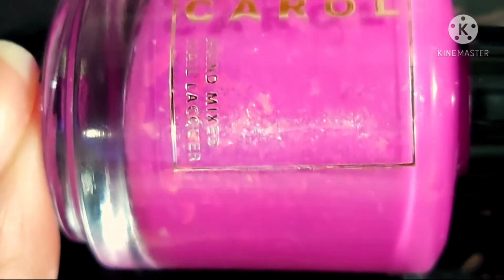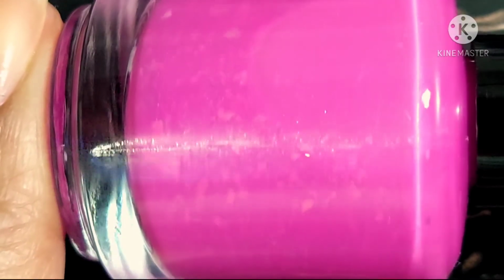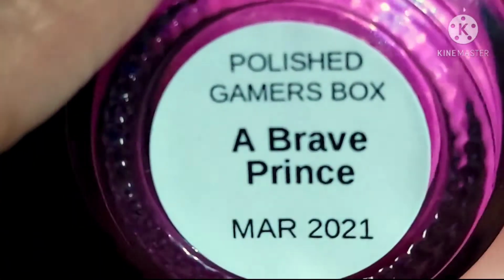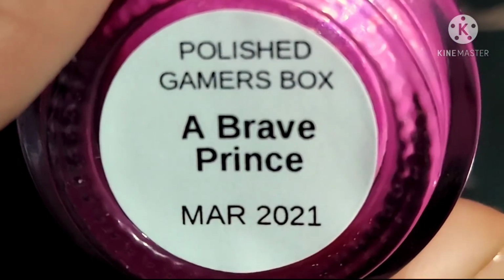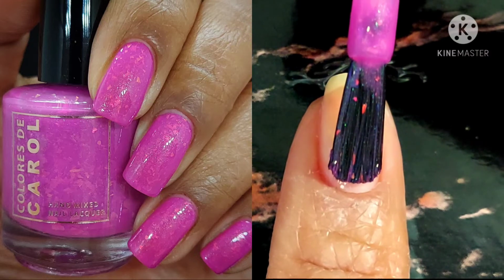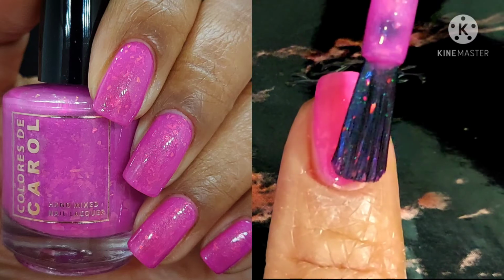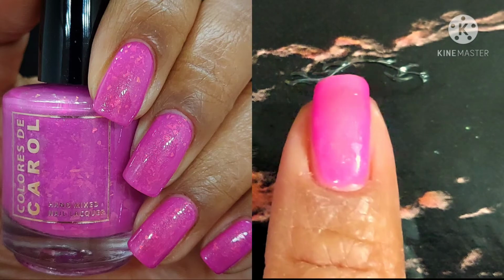And then next up, we are going in with the Polished Gamers box. This one is inspired by Prince of Persia, the computer game, and the theme is retro games remastered. So the description is a deep orchid pink crelly with multichrome shimmer and iridescent chameleon flakes. This one will also be $12.50. The cap is established at 100 and the pre-order will be March 15th through the 20th.